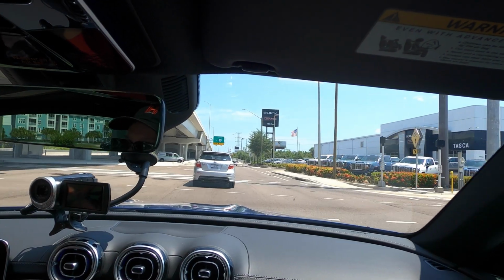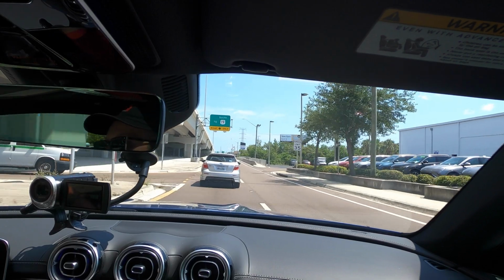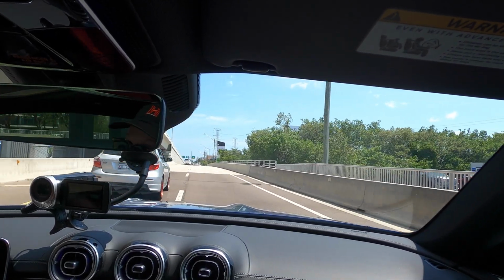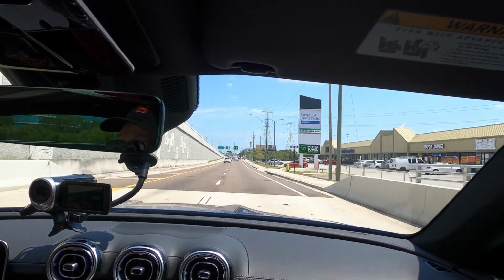But with any vehicle, you're not going to be driving it just on low speed. So we're going to take it up onto the interstate so we can see the difference. And to show you some of the maneuverability, steering is very light. It's ready to take off at any given time.